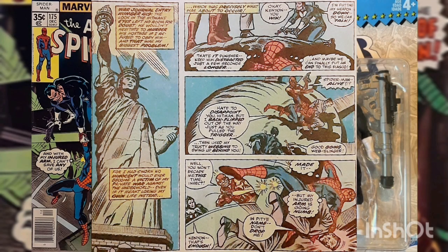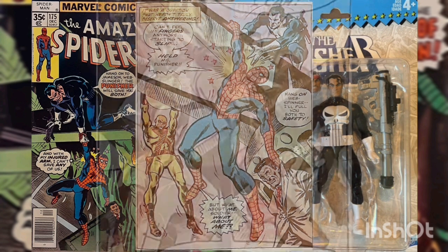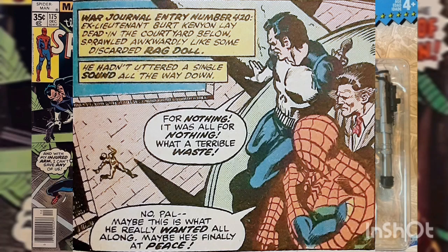The Hitman manages to grab a hold of the statue, while Jameson is caught by Spider-Man. However, the wall crawler's injured arm threatens to send them both to a fatal fall to the ground. The Hitman then tries to cash in on the favor the Punisher owes him: one life. The Punisher decides to save Jameson and Spider-Man, telling the Hitman he didn't specify that the life he needed to save had to be his. The Hitman, accepting that the Punisher's debt is paid, lets go and falls to his death.